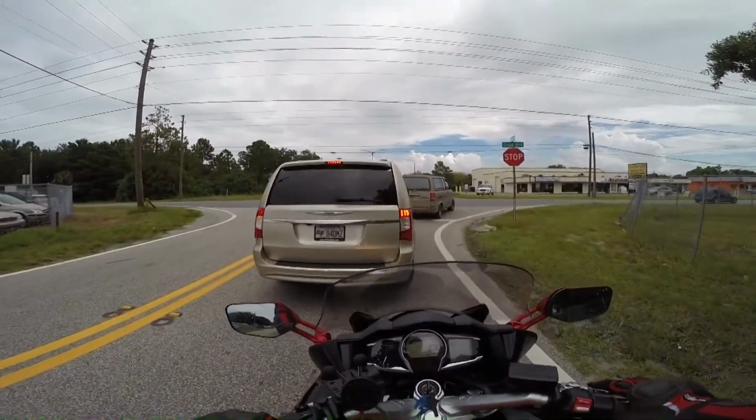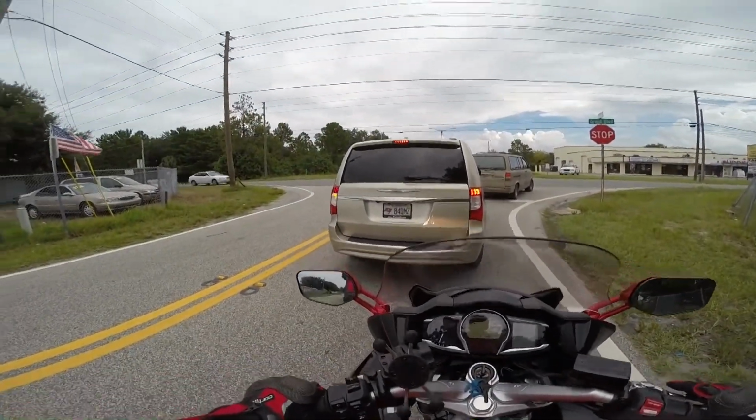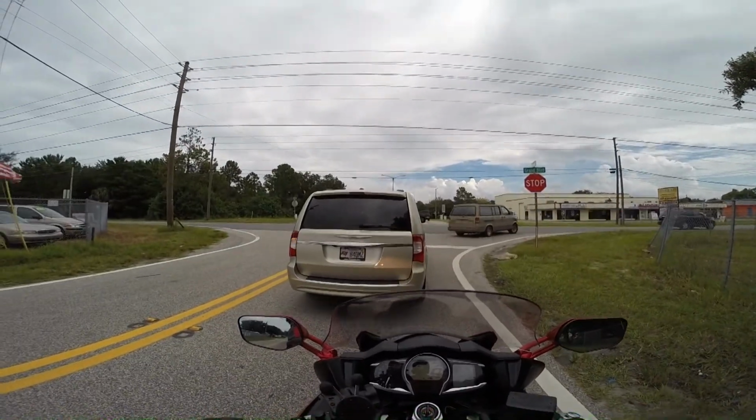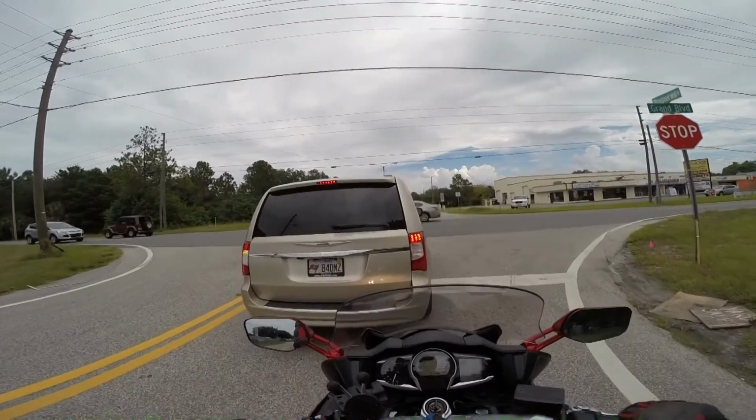Oh crap, I just realized I went the wrong way for the bank. Left. Oops. Getting the habit here. He's down in Largo, which is about a half an hour south.